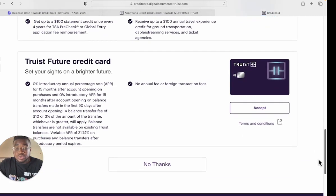Now we got the Truist Future card, right? This is just a 0% APR credit card for 15 months. So this is one of those cards that you can use if you want to run a play. You got 0% APR for 15 months, right? And again, these are personal credit cards, so it will show up on your utilization. But when you know you're gonna pay it back and make some money off of it, it really doesn't matter, because once you pay it back, the hit is non-existent.